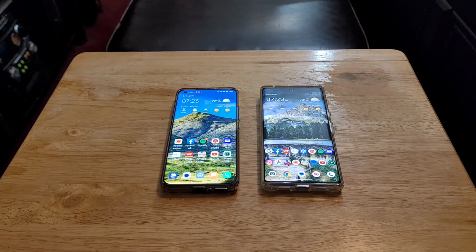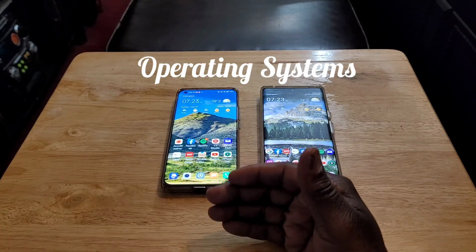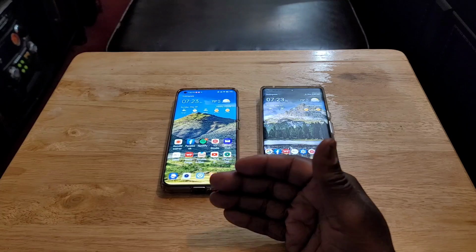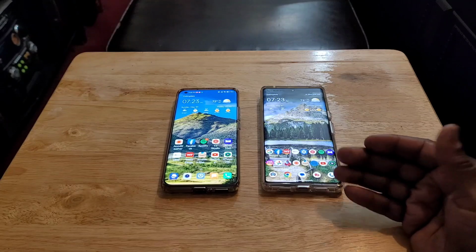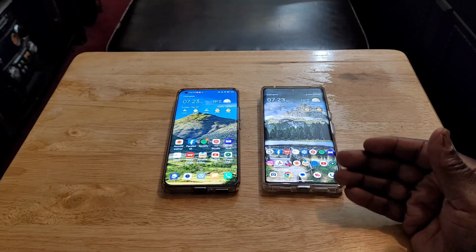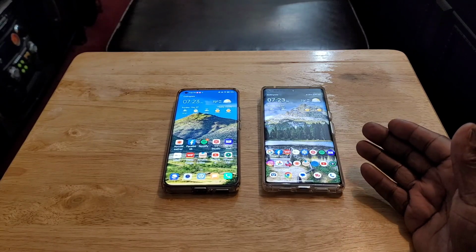All right. Next, let's talk about operating systems. Now, with the Mi 11 Ultra, you got MIUI 14. And of course, with the Google, you're dealing with pure stock vanilla Android. For y'all purists out there that love stock Android, I'm not a pure stock Android lover. I'm just not. That's just not my thing.